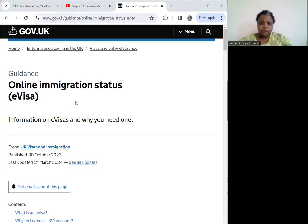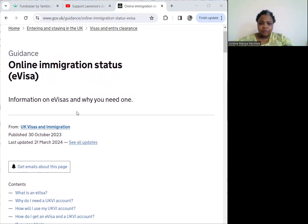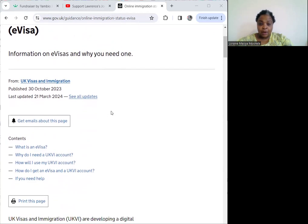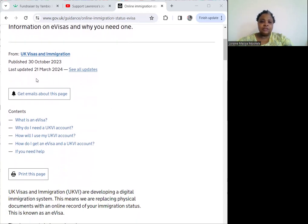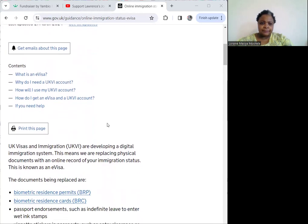Okay, so we just want to look quickly at the new changes, which the Home Office is calling eVisa, and it's from the .gov.uk website. So it says information on eVisa and why you need one. Okay, so it's important. And the last update was on 21st of March 2024, which is just a week or so ago, less than 2 weeks.